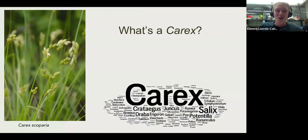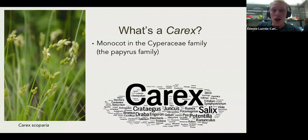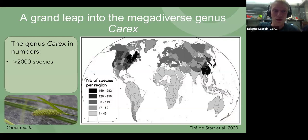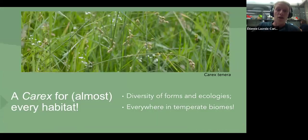I don't know exactly the level of knowledge of people about Carex, so I'm going to do a quick wrap-up about what a Carex is. Carex are monocots in the Cyperaceae family, and they are extremely diverse. It's by far the most diverse genus of plant in Canada in terms of number of species, and in Ontario as well. It's also the fourth biggest plant genus worldwide. There are more than 2,000 species, mostly distributed in Eastern North America as well as Eastern Asia. And there are Carex for almost every habitat you could think of, especially in temperate areas.